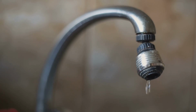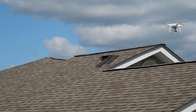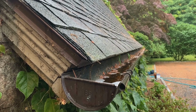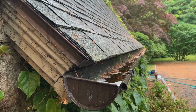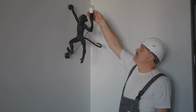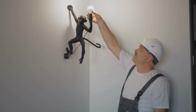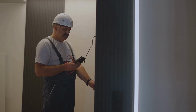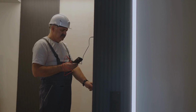Third, roofing and exterior. Schedule annual roof inspections to spot minor damage like missing shingles or small leaks. Maintaining the roof prevents water intrusion and extends its lifespan. And lastly, common area lighting and safety systems. Regularly check and replace lighting in hallways, stairwells, and entrances to maintain security and visibility. Inspect safety systems to ensure compliance and tenant safety.